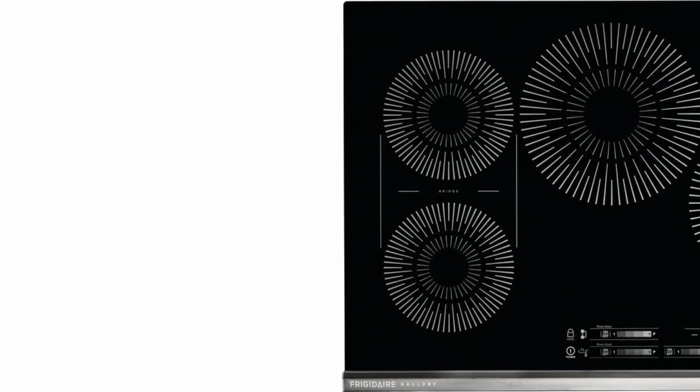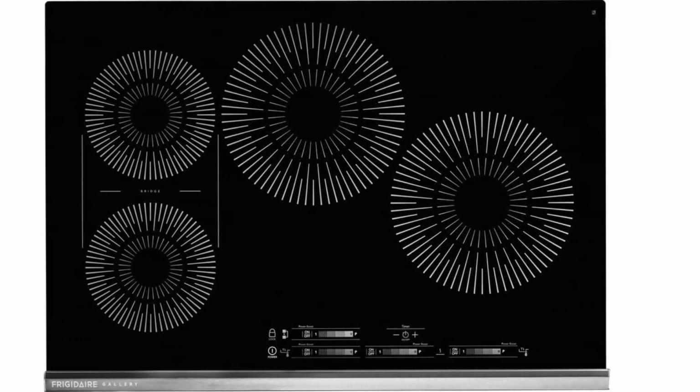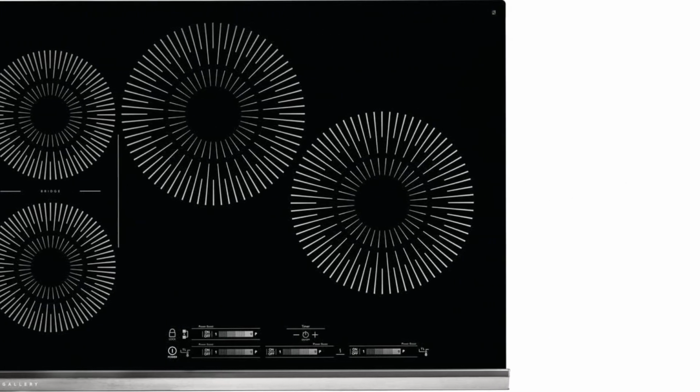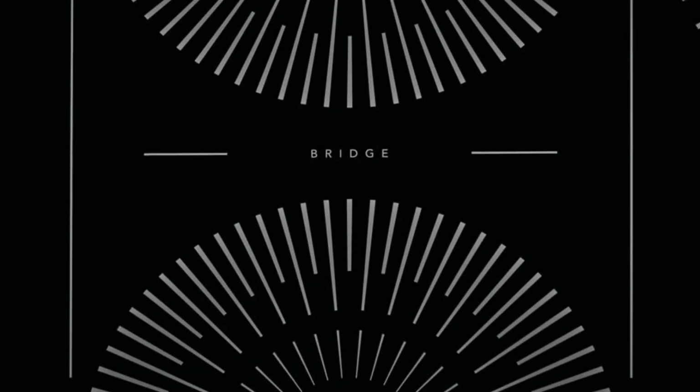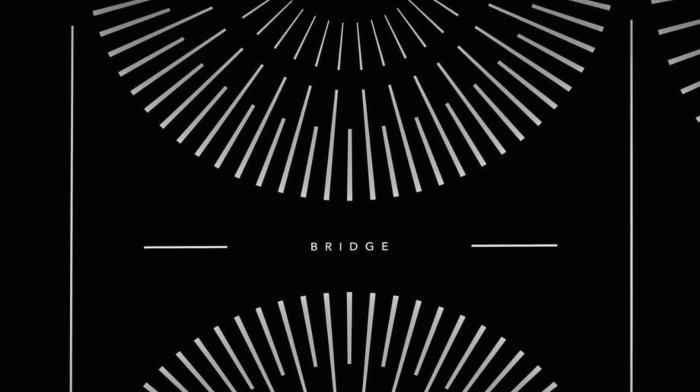The big, 3,600-watt burners get hot enough to boil water in about a minute, but you can also turn the heat down low for simmering sauces. Whatever power level your dish calls for, Frigidaire's Templock technology uses built-in sensors to maintain a steady temperature throughout.